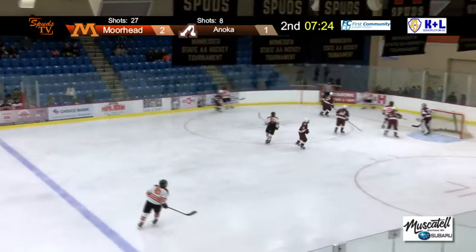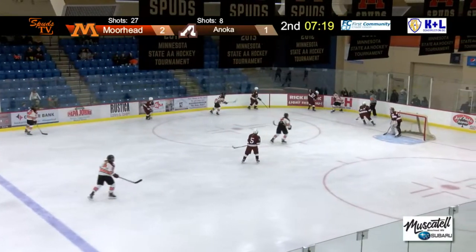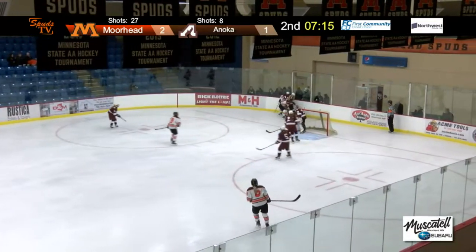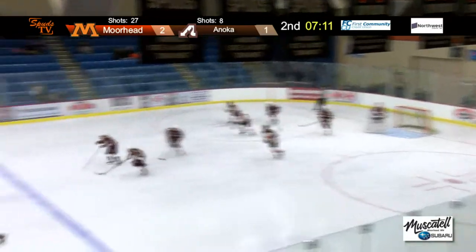Feeney now bangs it back to Bruschi. Bruschi bringing it up the wall. Slides it back to Krieg. Krieg tied up there. Holm goes to help. Holm digging. Krieg comes out with it to Bruschi, who's high slot, but it's chipped back to neutral ice.